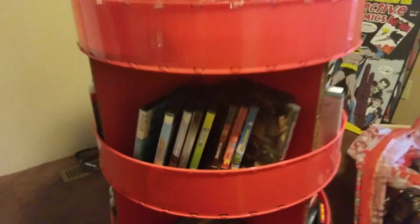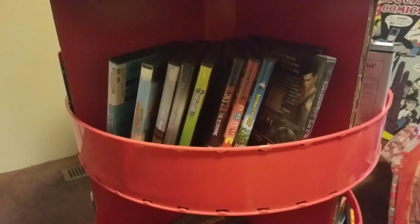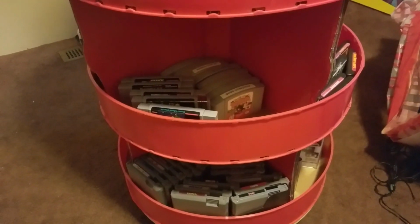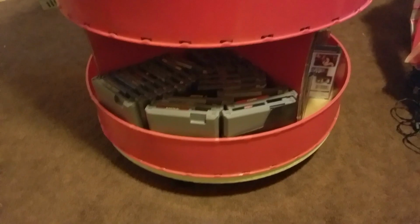Then I have it separate, between GameCube games, Super Nintendo, N64, regular Nintendo, and then the whole bottom is basically PlayStation 1, because I have a lot of PlayStation 1 games down there. PS3, PC, PS2, PSP, PS4. And just random stuff. You can tell we're getting ready to move.